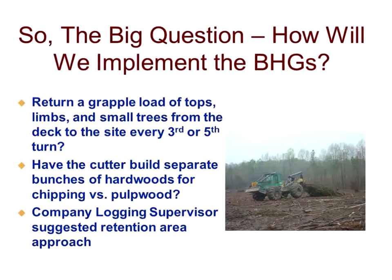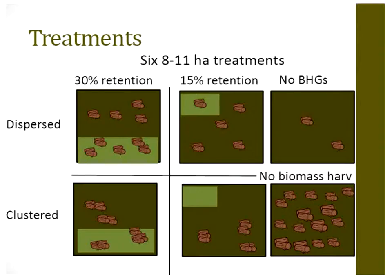In other words, the bunches left on site for the skidders to skid to the log deck would either be all for chips or pulpwood, hardwood pulpwood. But then how is someone operating a skidder know whether they're really leaving a third or a fifth in the case of the 15%? So a company logging supervisor suggested a retention area approach, which kind of seemed to make sense to us and the loggers, and so that's the way we did it.